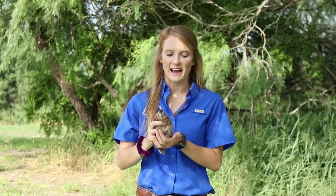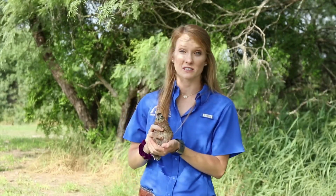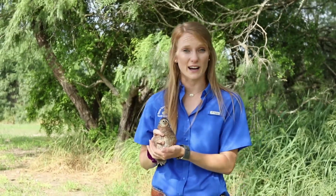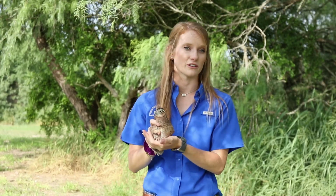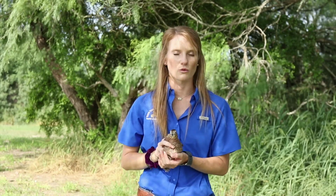So here I have the female Montezuma, and right off the bat you can probably see that she looks a lot different than the male did. She's very brown, she doesn't have any white really on her face, and so that's what I mean by sexual dimorphism. That means that the male looks much different than the female and vice versa. And so something that I didn't talk about with the male was that they have different calls. The female has what we call a 9-note descending call, where the male will do a male buzz call.